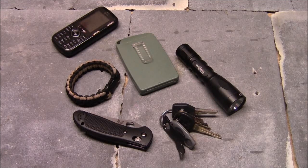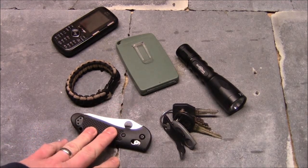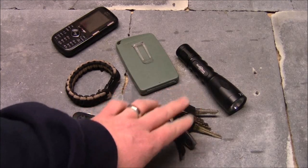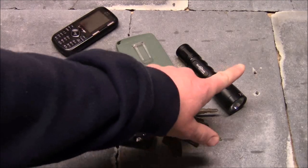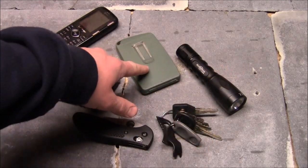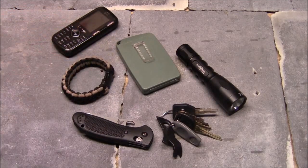You get up, you go to work, doing whatever you're doing. So let me give you the rundown of these items, and then we'll look at them a little bit more in depth. Got my Griptilian from Benchmade. Got my keys, and I got the Gerber Shard on that, which I'll talk about in a second. Surefire Fury, Jimi Wallet. Got a Paracord bracelet from Bison, and then my phone. All right, let's talk about these a little bit more in depth.